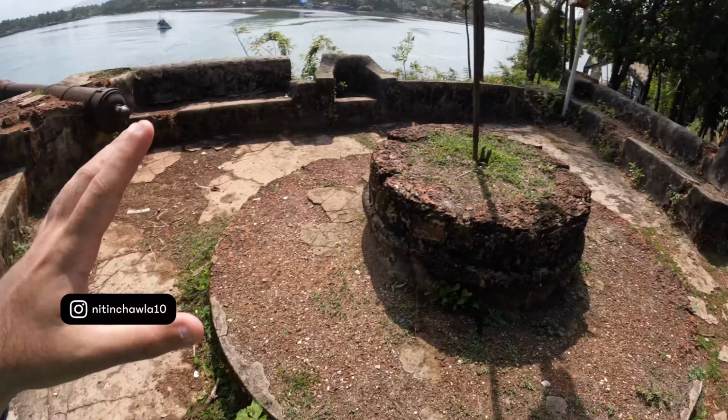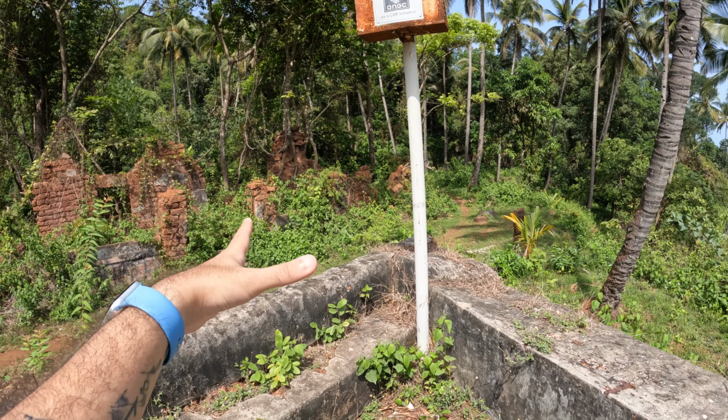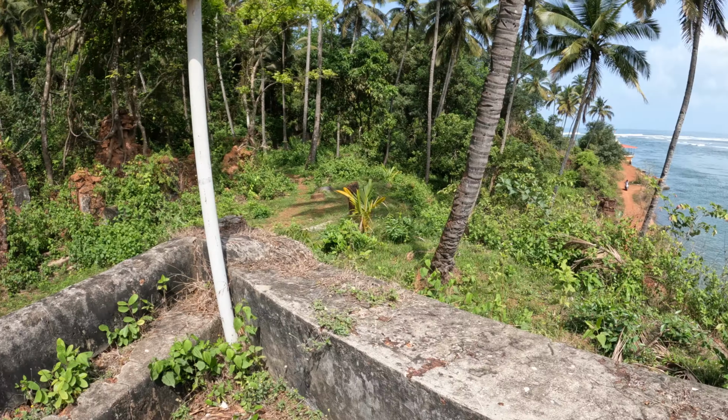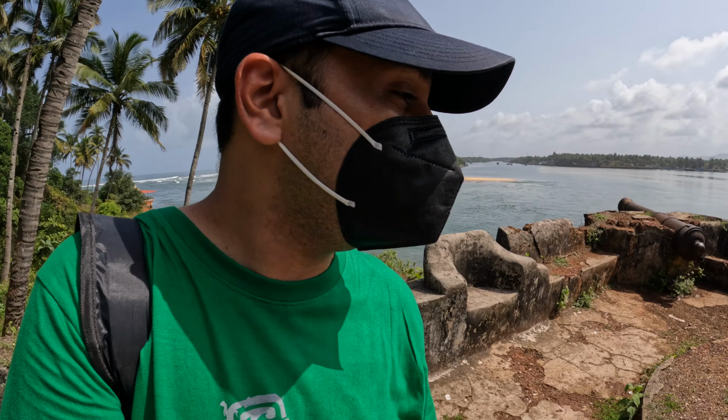We finally made it to Betul Fort. Now, to be completely honest, majority of the fort is now dilapidated and there's really no way to go in and there's not really much that you can see on the inside except for a large amount of greenery. But your main viewpoint is here.